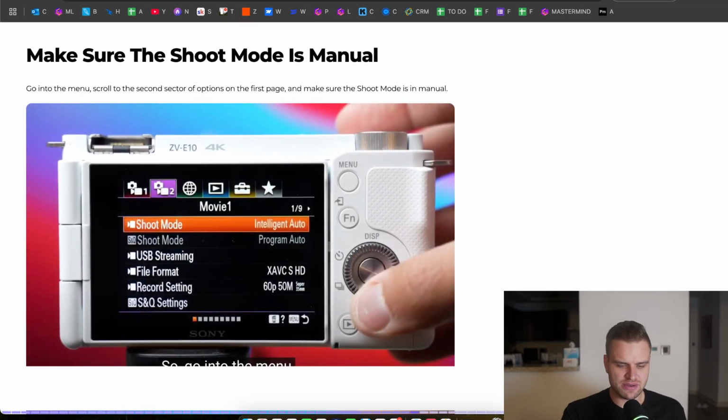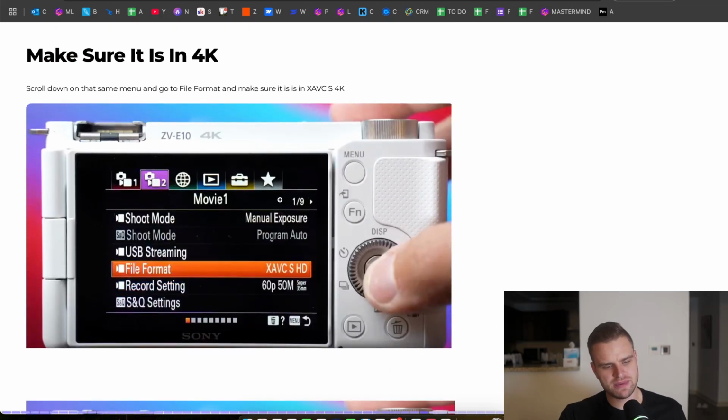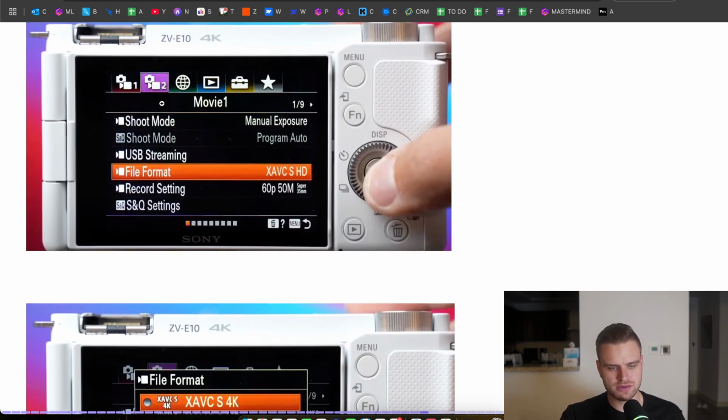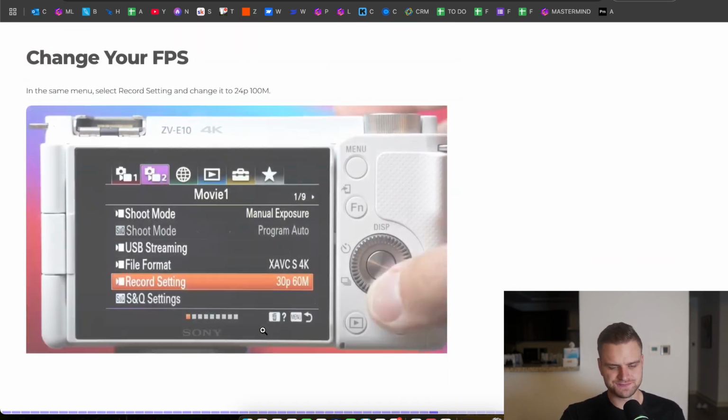So the next thing we want to do is go to the menu, scroll to the second section of the options on the first page and make sure the shoot mode is manual. So we do that and we go to manual exposure. The next step, we want to make sure it's in 4K, which is just the best quality. So we would go to the menu, go to the second set again on the first page, go to file format and choose 4K instead of HD.